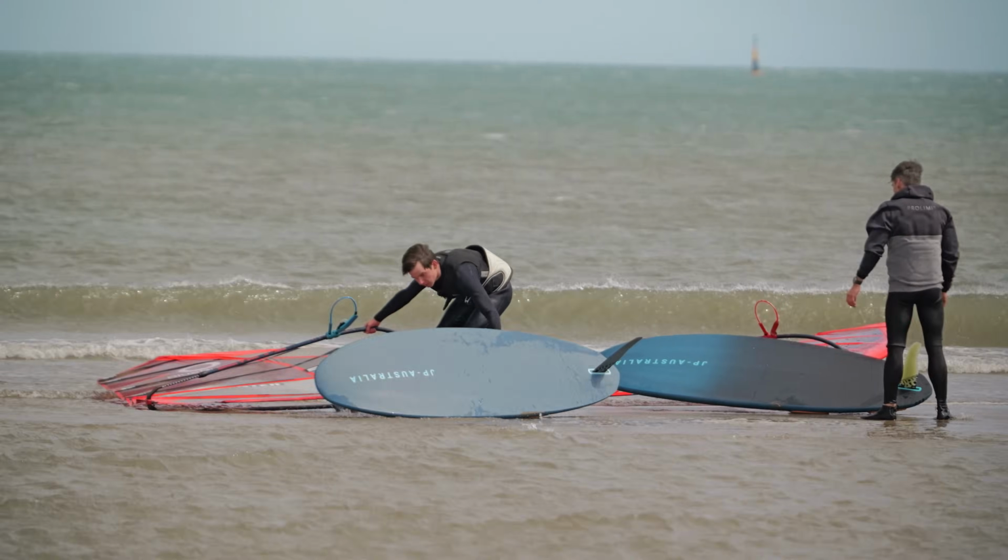With the ES construction, we use like a fiberglass mix. Therefore, we use quite a bit more fiberglass to get the stiffness and the durability in the board, and we end up a little bit heavier. So this is basically the difference.